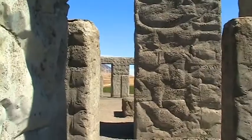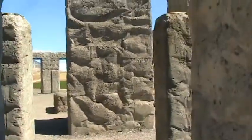Here we are at the beautiful Stonehenge. It is a duplicate. It obviously is not the real Stonehenge in England. This is a war memorial dedicated to the ones of World War I and a little bit of World War II.